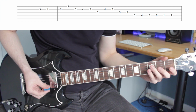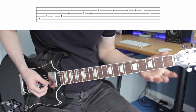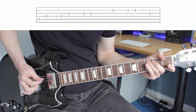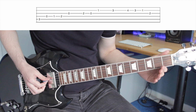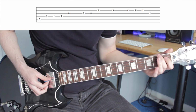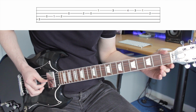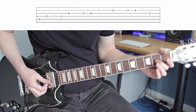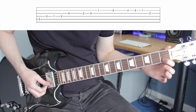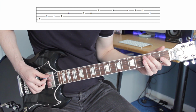So I'm going to keep going. So the next part sounds like this, which is a really common country sort of thing. So we're going to play that root note again, and then we're going to play the open 4th string. Then we're going to go 1st fret to 2nd fret on the 4th string with a hammer on, and then the open 3rd string, pull off from 2 to 0 on the 3rd string, and then we're going to play the C note again, the root note on the 1st fret of the 2nd string. So that phrase again.